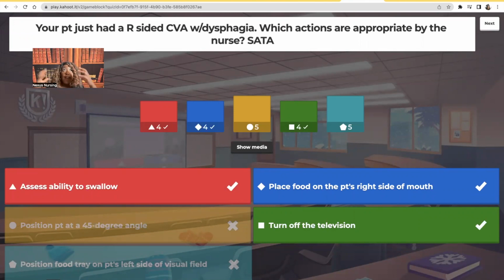Okay, you have to know whatever side the patient has a stroke, the opposite side is where they're going to have the weakness. So you're not going to put food on that side. You're not going to put things in the visual field on that side.